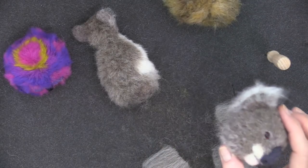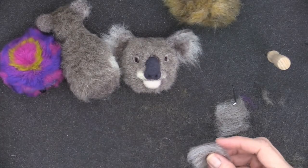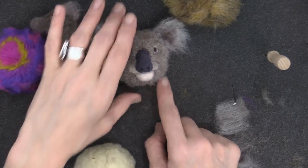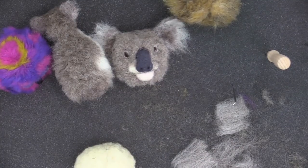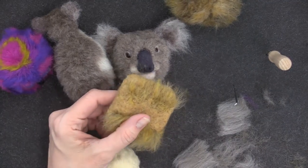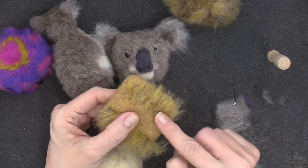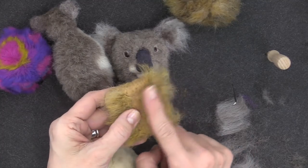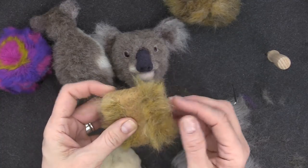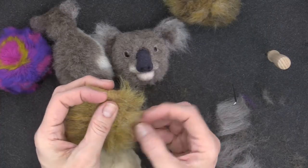So let's see what we've looked at here, because it might not seem like we've done a lot, but we have. We've looked at applying fur to your pieces. Did I lose my piece? I lost my fur bits piece. We looked at applying the short fur, and we blended a little bit. With short fur, you can just layer one row on top of the other. And we looked at applying the fluffy fur. If you want it to be fluffy and somewhat loose, then leave a little gap in between your two layers.